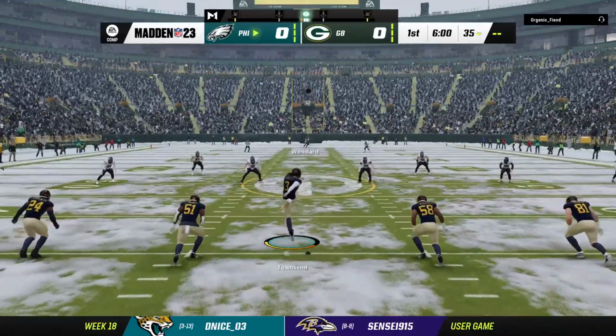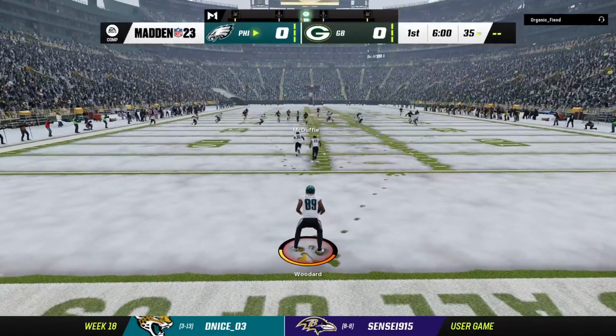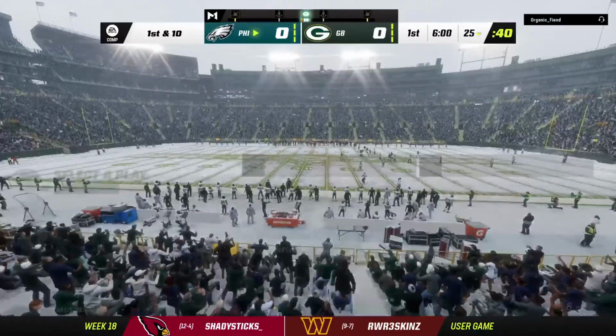Football now from snowy Wisconsin. And off we go from Lambeau. And no run back here, so they'll bring it out to the 25.